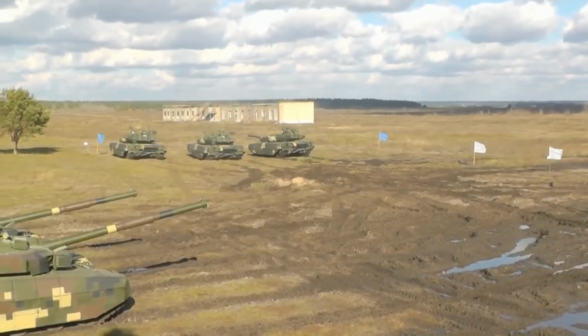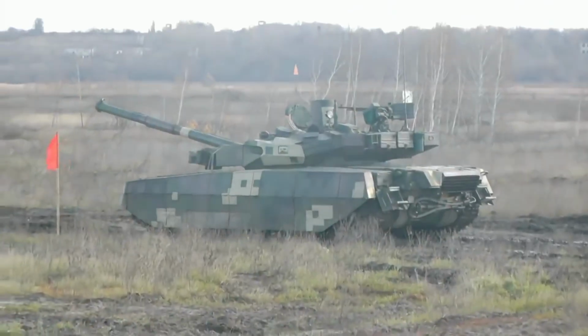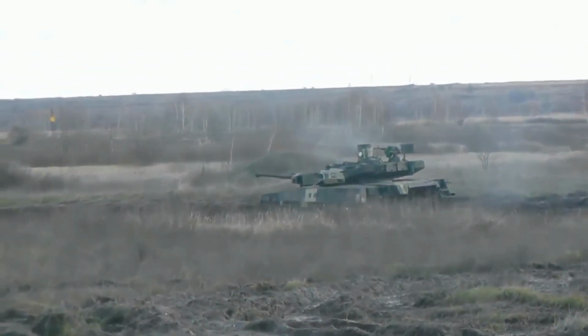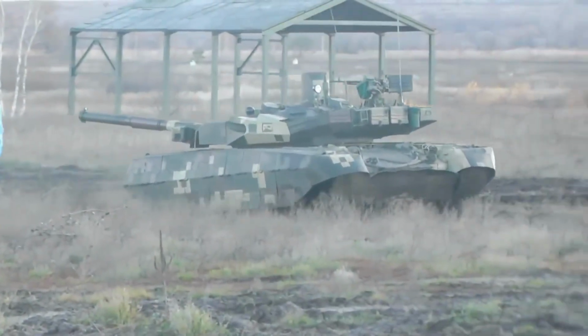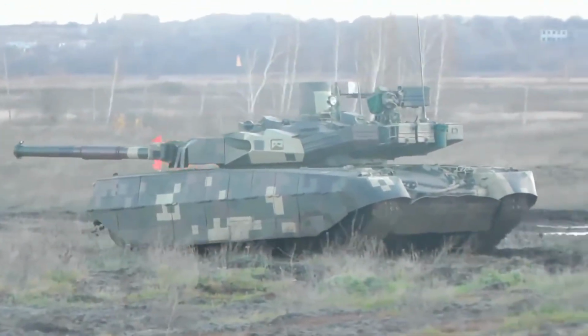And when it comes to the BM Oplot, I doubt we will see them anywhere near the front line in this war. Simply because the tanks are too valuable for Ukraine to lose, and using them in actual combat would not have much of an impact anyway. But who knows, maybe they will bring one out in a low risk situation just to show off its combat capabilities. That would be all.